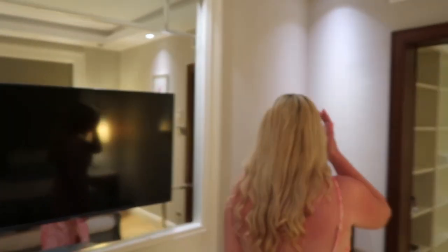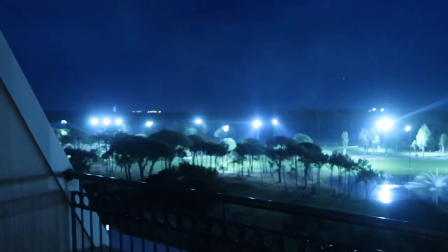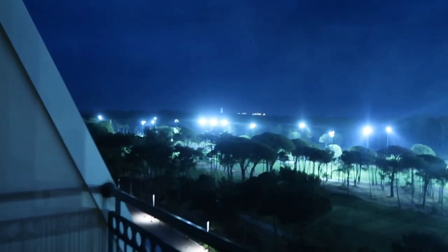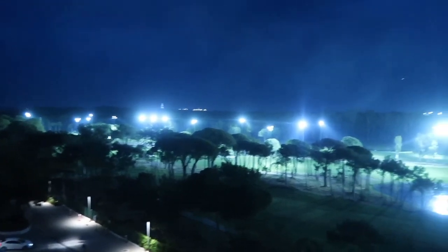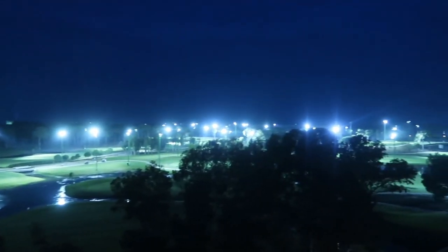Starting off then, we thought we'd show you a little room tour. This is just a standard room. We've got a standard double room. But firstly, let's look at the view from our balcony, because we are on the 6th floor. We've got a lovely view facing the golf course. Obviously, being a golf resort, it does have a golf course for people who want to pay for that. People still play at this time of the night.